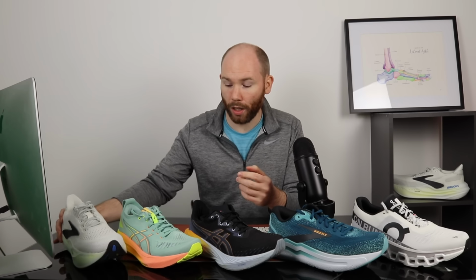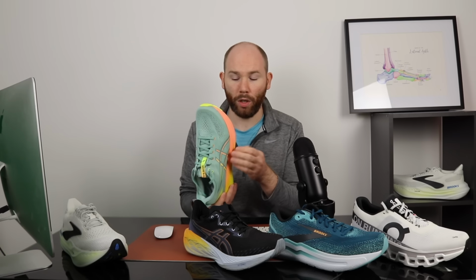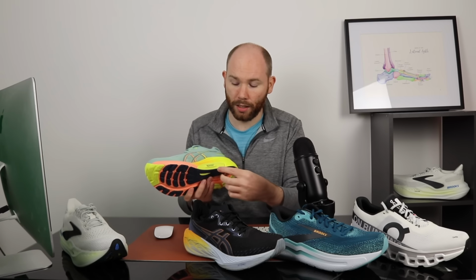Then next up we have the Asics Gel Kayano 31. This is one of Asics' most stable shoes on the market, and it's the most stable of all 4 shoes. It has Asics 4D guidance system, so it has a wide base of support to give you extra stability. It has sole flare where the cushioning comes out wider than the base of your foot, and it has a 4D guidance system which is essentially like a medial arch support.